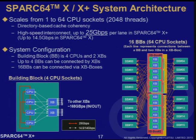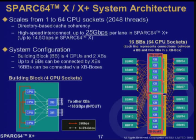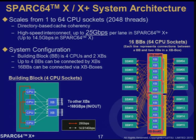Each building block, or BB, is composed of 4 CPUs and 2 crossbar chips. Crossbar chips are for the external connection with other BBs. The total external bandwidth is about 168 gigabytes per second. Up to 4 BBs can be connected directly via the onboard crossbar chips. Up to 60 BBs can be connected with the addition of crossbar boxes.